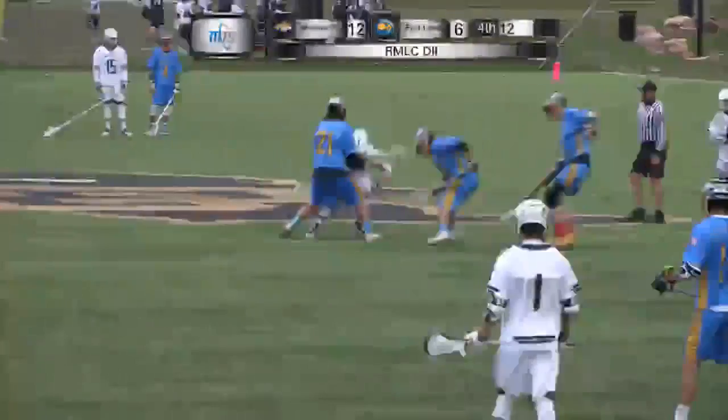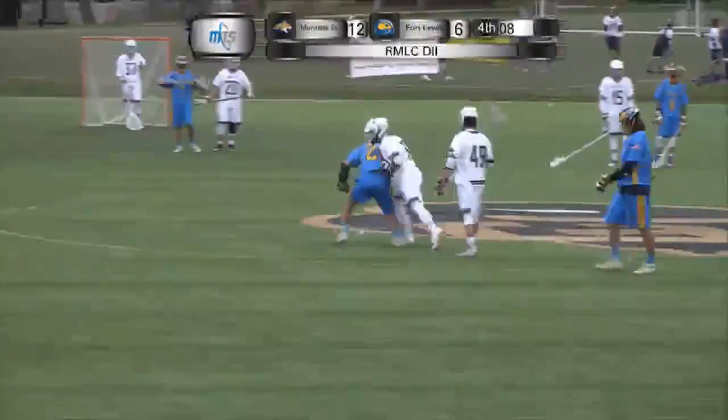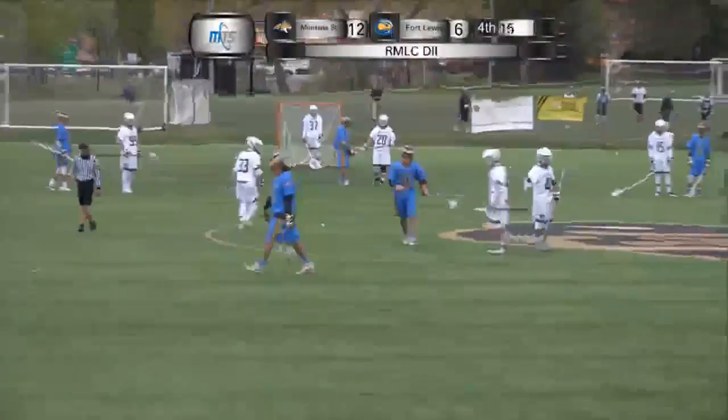We're looking at another face-off win, potentially. Now we got a flag down. Whistles blow. 7 seconds left in this one.